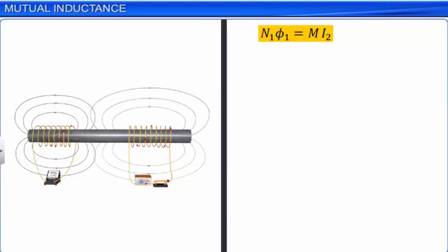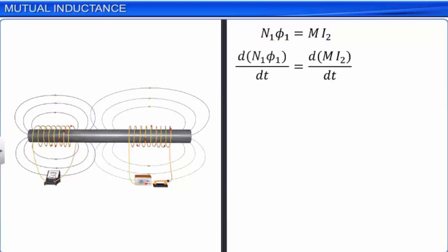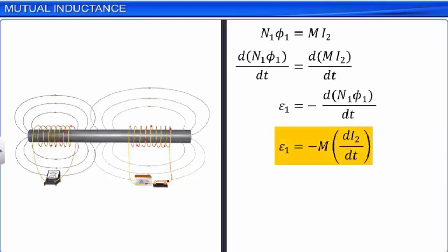The rate of change of flux is equal to the rate of change of current times M. This means that d(N1 phi1) by dt is equal to d(M I2) by dt. The EMF induced in coil C1 is given by E1 equals minus d(N1 phi1) by dt. This implies that E1 is equal to minus M dI2 by dt. Remember, only flux and current change. Hence, M is a constant. This equation shows that a varying current in a coil can induce EMF in a neighboring coil.